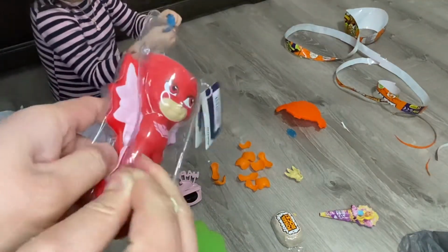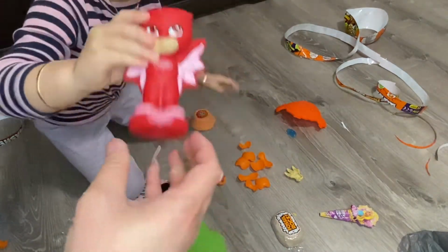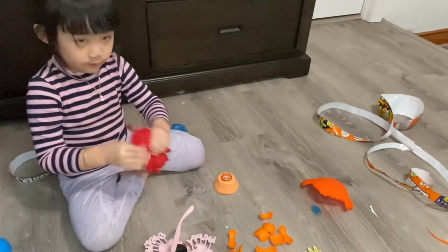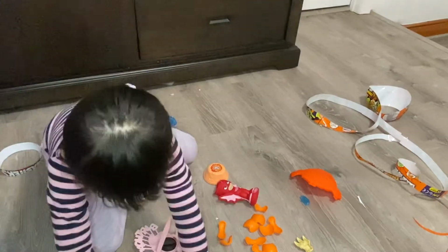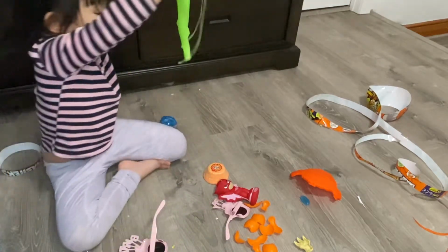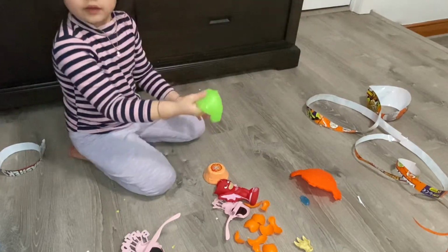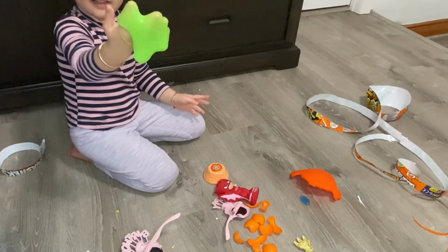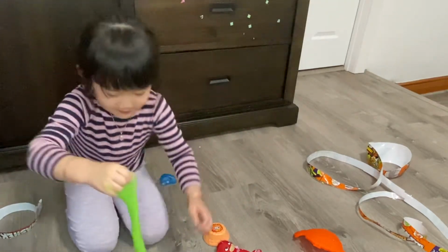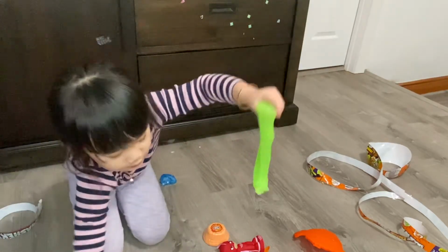This is her favorite PJ Mask. Owlet. Oh, it's so slimy. I'm gonna do the bubbles again. I think that glowed the dog. We may do the bubble.